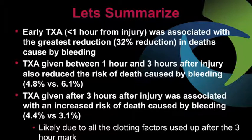to cause the balance to go back towards coagulation. So really at that point you can block as much fibrinolysis as you want, but there are no clotting factors to create the clotting cascade, so it just doesn't work. So keep that in mind. You know, 3 hours is the golden rule.